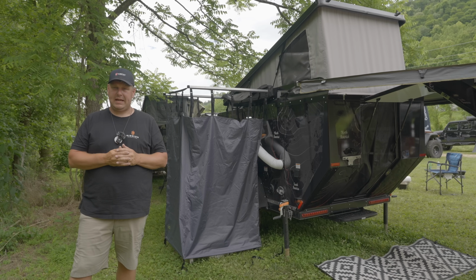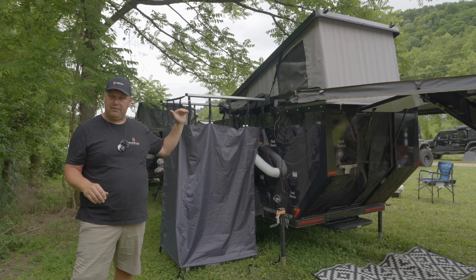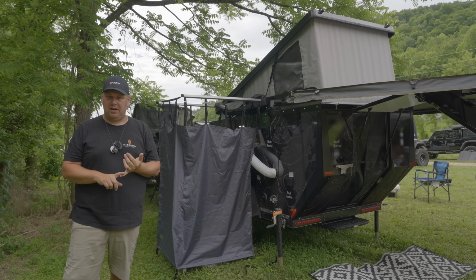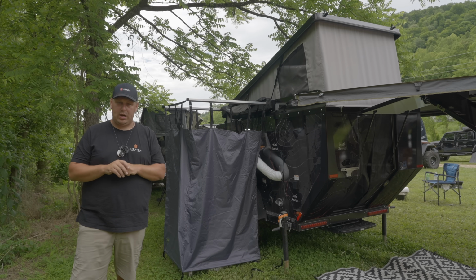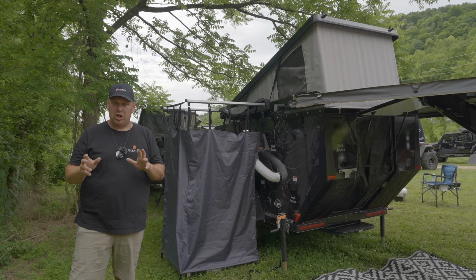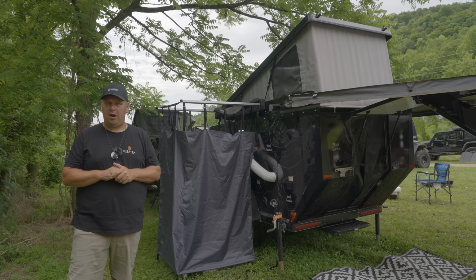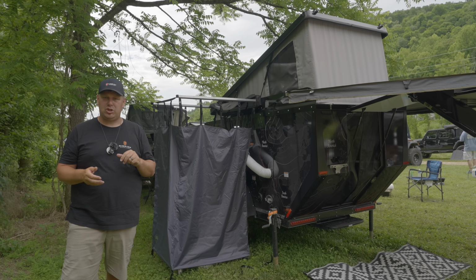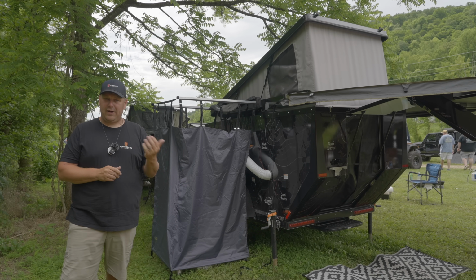So a couple quick specs on this camper. Again, I had mentioned that it will fit inside of a 7-foot garage door. So if you need to do that, you can. It has 31 gallons of fresh water on board. The camper weighs in the ballpark of about 2,400 pounds, depending on your options. New for 2024, we have a rooftop air conditioner that we're offering. And then in addition to that, we have about 4 or 5 other options that you can add to the camper for your experience.